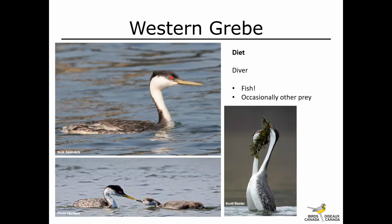These guys are expert divers, as grebes all are. They go after fish primarily, but they'll occasionally grab other prey as it makes itself available. And as I mentioned when we talked about some of the other grebes, they all pluck feathers from their belly and feed them to their kids. They'll also eat them themselves. And this is thought to help keep fish bones in the stomach longer, to help them get broken down more by the stomach acids. That's a hypothesis. We don't know for certain, but that's the likely reason, that it creates a bolus that plugs the passage of solids through the rest of the digestive tract. So it keeps those fish bones that are harder to digest and dissolve in the stomach acid a little bit longer.